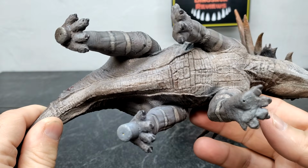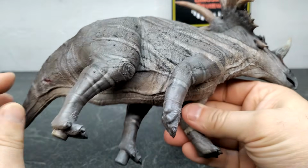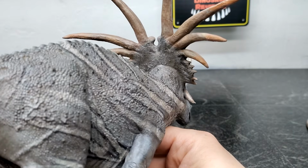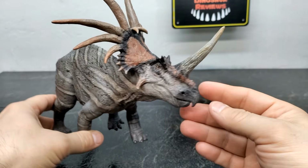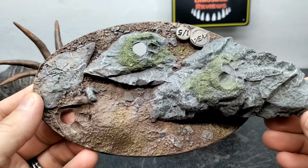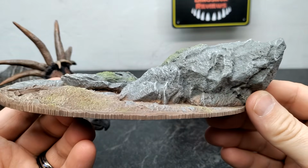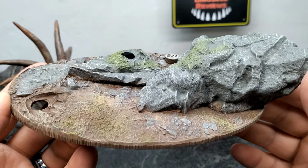And the detail on the underside is super nicely done. Very, very impressive as a whole. And this is far and away one of the most beautiful Styracosaurus models that I have ever seen and probably will ever see. And then, of course, you also have the base, and you can see the base looks extraordinarily beautiful once you get some paintwork on it, and it helps make all of the detail pop in a nice realistic way.